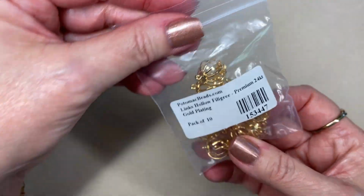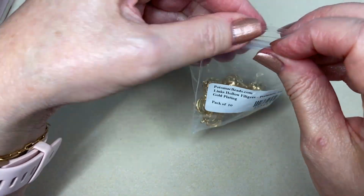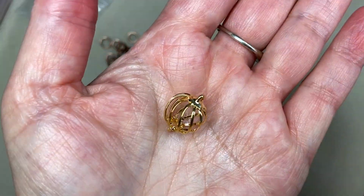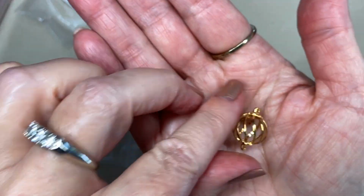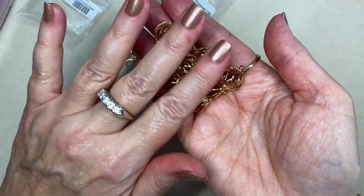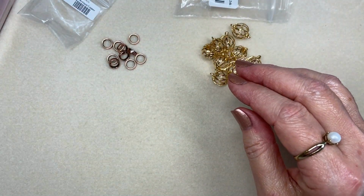Oh, and I am just in love with these little hollow filigree links, and they are gold plated. Oh my goodness, look how stunning they are. They look like little bird cages. I just love them. I think the first thing I do with these is to make a pair of earrings. Look how beautiful they are. I'm so excited about those.